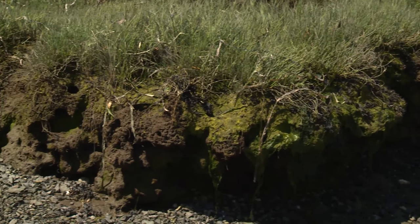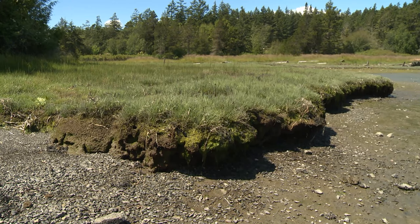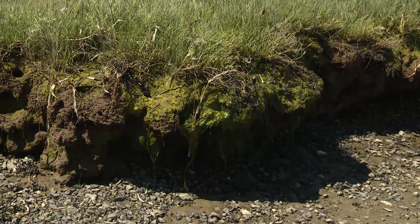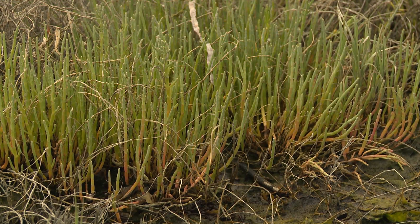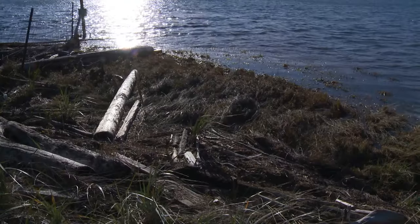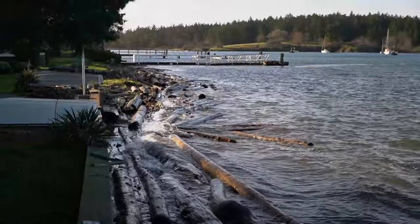that's a wonderful sponge for water and a wonderful platform for the salt marshes around the bay to persist, but it's not going to move. And so we have this precious habitat that's going to be drowned by rising seas and stormier winters.